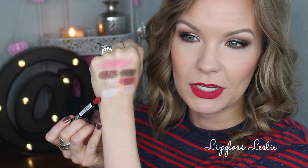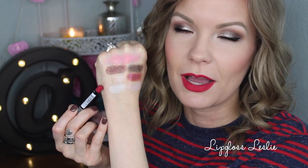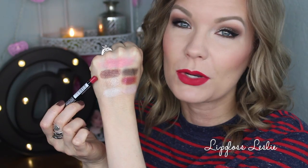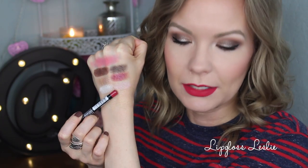So let's run through these different colors. This first one is Peppermint Cream. That one's a really pretty matte. Christmas Blend, that's another one of those super duper micro fine shimmery shades with not a ton of pigmentation behind it, but it is getting better as I get into it more. Peppermint Mocha is that way too, sadly. But again, getting into it, it is getting better. This one is Candy Cane, a really pretty light matte pink color.